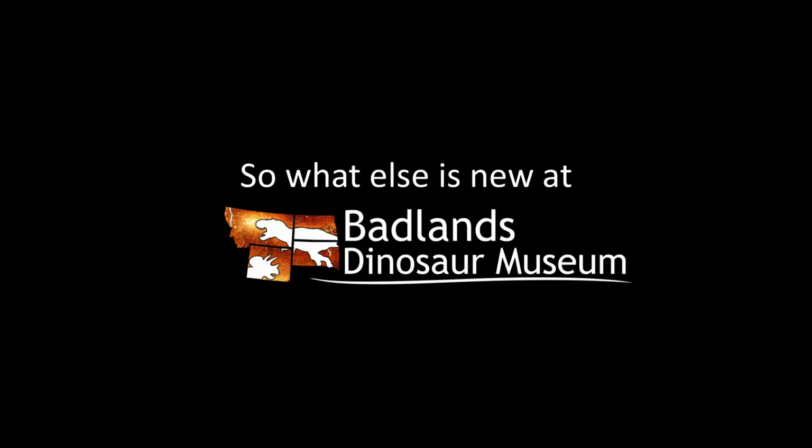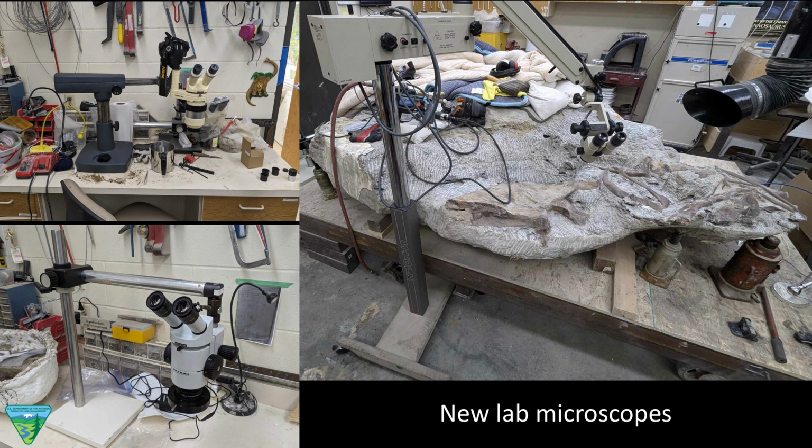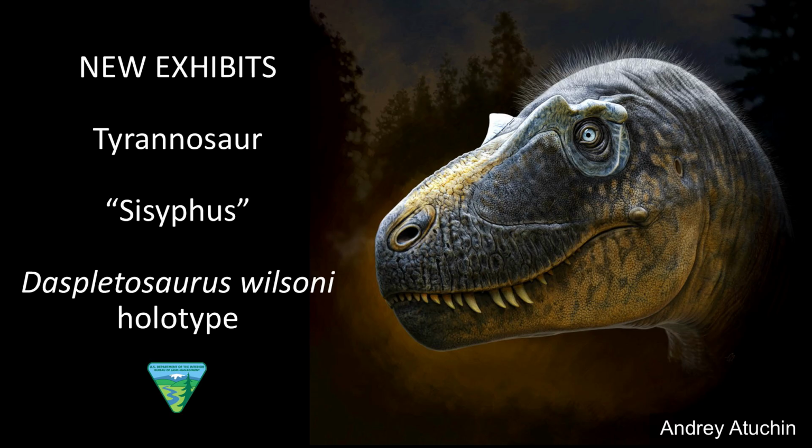So what else is new at Badlands Dinosaur Museum? Well, we've got some new microscopes in the lab, some of which was paid for by a grant from the BLM and other things, donations. So we have lots of new microscopes for volunteers to use. Steve is very keen on everyone using microscopes when they're prepping. I'm getting into it. I really enjoy it. It makes you feel like you've done a lot when you've moved a few grains of sand. It looks like you moved massive boulders. But anyway, some great new microscopes.